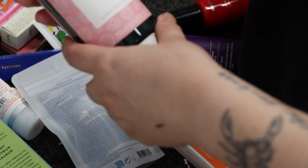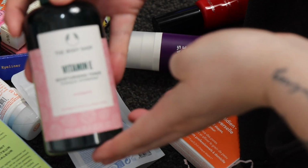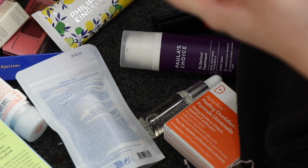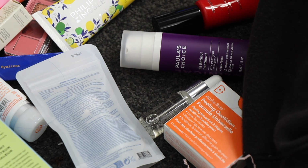This is the Body Shop Vitamin E Moisturising Toner. It sounds nice. You know what? I'm going to try it, honestly. I feel like that sounds really nice. So let's give it a go. It says, refreshing toner that effectively removes traces of cleanser, leaving skin feeling moisturised and protected from dryness. So let's give it a go.